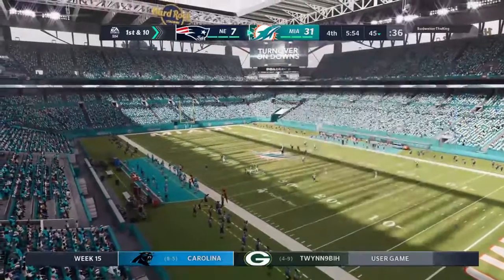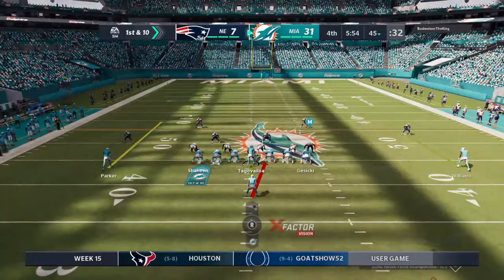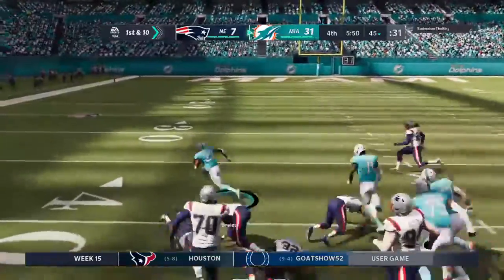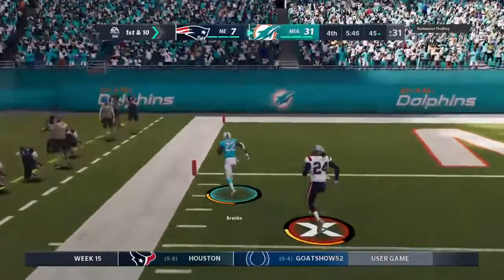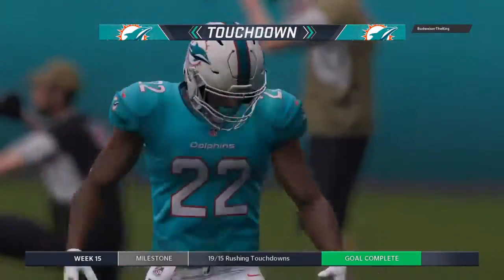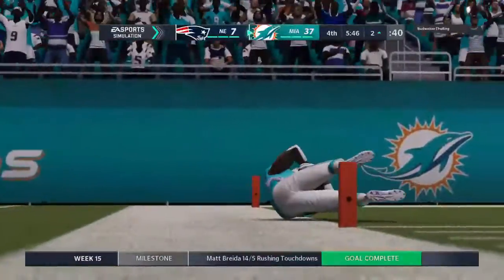Boy, it looked like he had it and dropped it. And the Dolphins' defense is able to hold. The Dolphins now have a 1st and 10 at the 45. They'll start on the ground with Breida. He's got a first down and then some inside the 40. Past the 20 and all the way in for a Miami touchdown. Matt Breida, touchdown number 18 on the year. And the Dolphins just continue to pour it on.